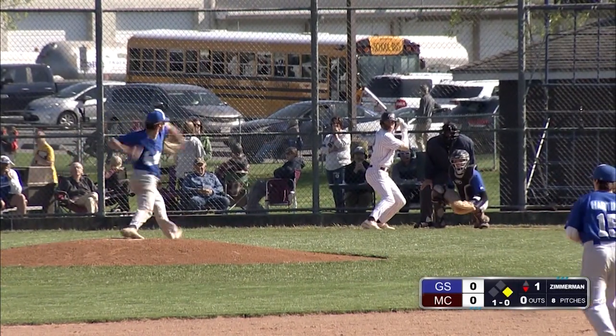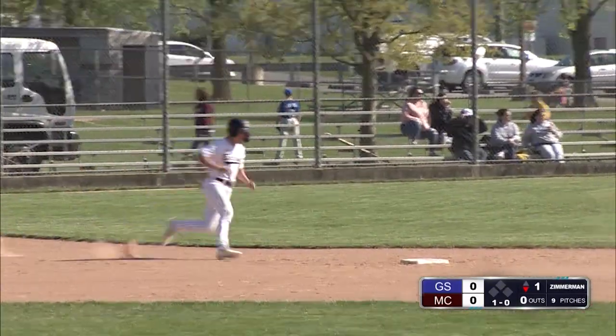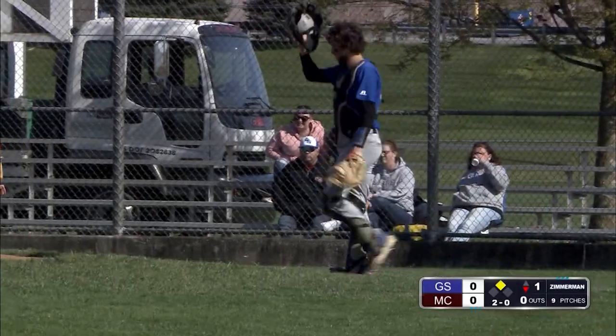Has 4 doubles, which is tops on the team as well. That ball's a little high, off the mitt of Murphy. Clugston will take a wide turn to see if Murphy could track it down, but advancing 90 feet there for the Barons in a scoring position.